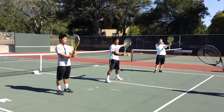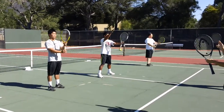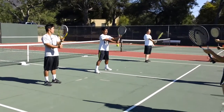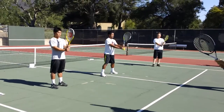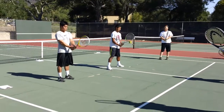Okay. Non-dominant hand on neck of racket. Vertically in front of you, we hold our dominant hand, place it on the end of the butt. From here, we remove our non-dominant hand and place it right above our dominant hand. Any questions with this? Okay.